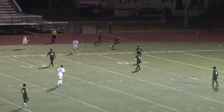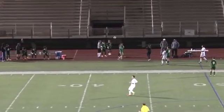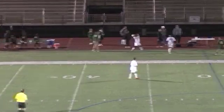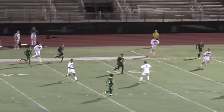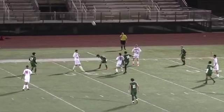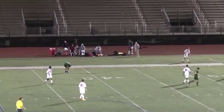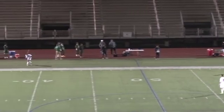Classical gets the penalty kick. Now they knock it very deep and out of play. With time winding down, a tough way for Saugus to lose the game. Now they call it against Classical for contact. Saugus will get a free kick. This is the longest 5 minutes I've ever spent.